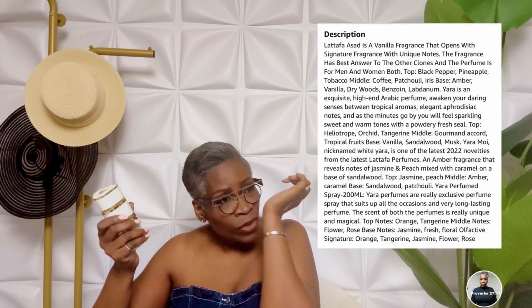I'm gonna put the other ones over here so that you can see. And this one, okay, you guys, I'll probably end up mixing this with something. This one, there is a strong scent of something citrus. It almost smells like oranges.